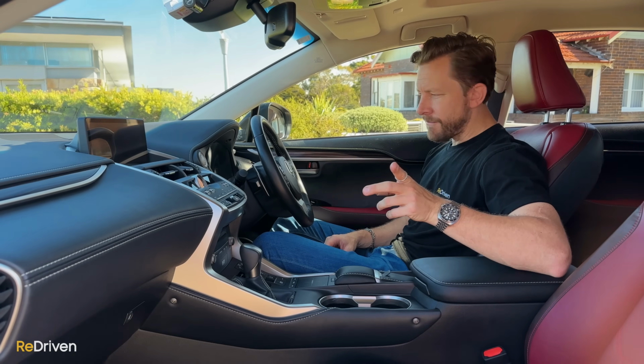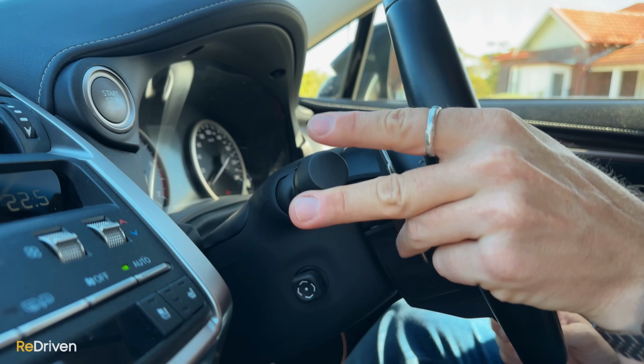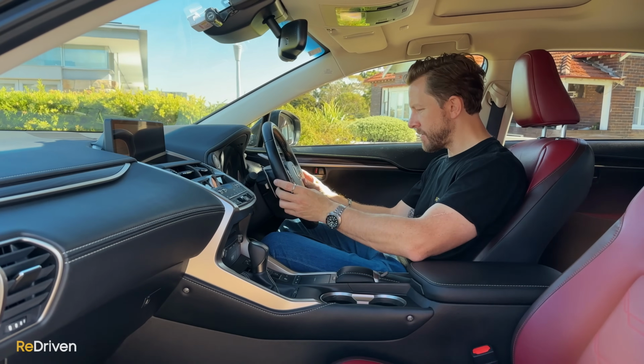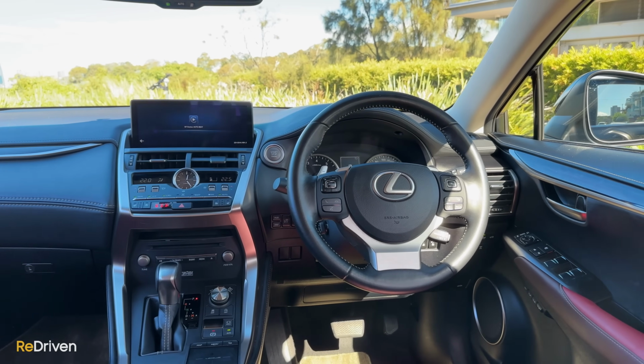Just another thing I love, all the things you use all the time, like the indicators and windscreen wipers and all these buttons, just the tactility, the feeling of all the buttons, it just feels good. It feels premium.